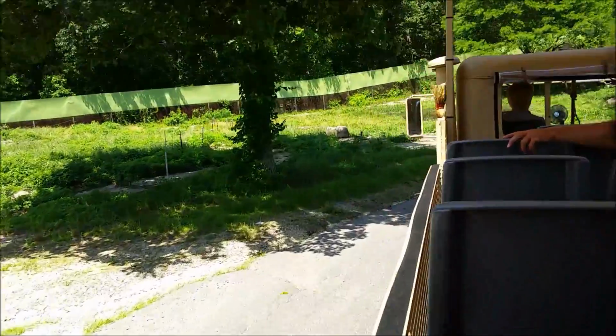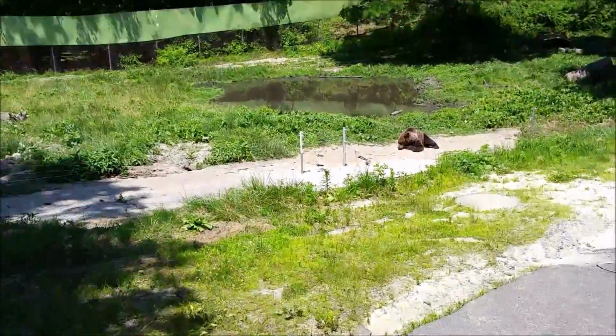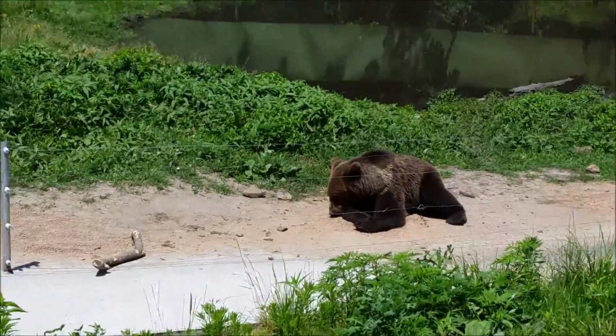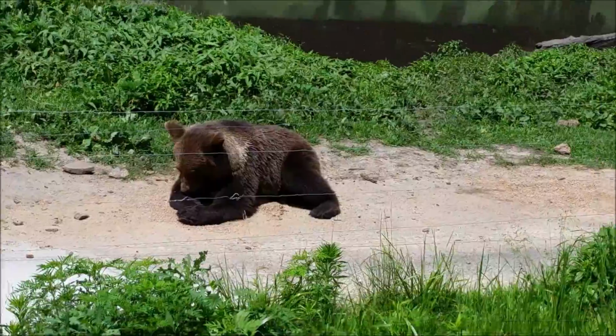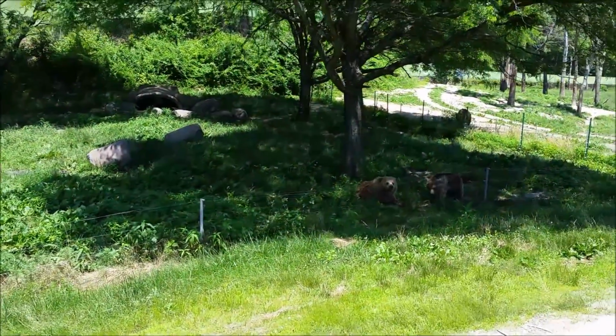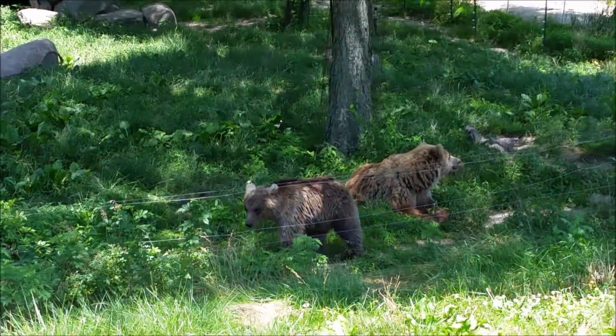They sleep for about 6 months, and during that time, if a bear is pregnant, she will give birth during hibernation, fast asleep, not even knowing that it happened. Oh, that's great. So in here we have 2 cubs. There's our brother and sister pair. That looks like the male right there. And there's the little girl walking right next to mom.